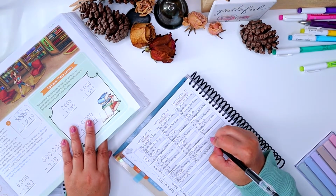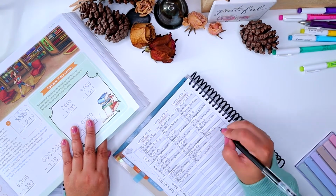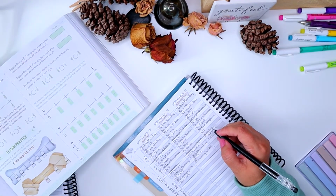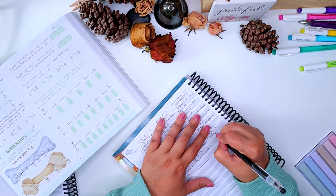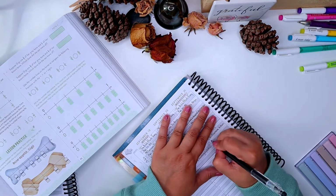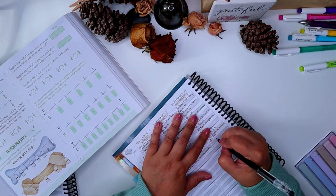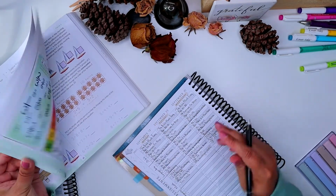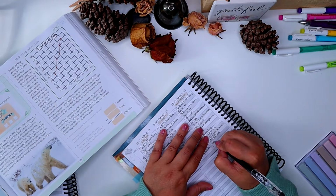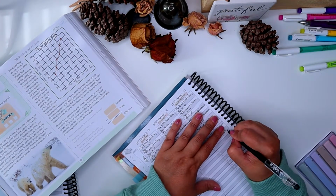We continue with lesson 51. And I will again add what the lesson is about. It's fractions and number line. And this is something he doesn't have any problem with. He can actually do very well. Pages, we're talking about 172 till 174. Skip counting by 7s and 8s.